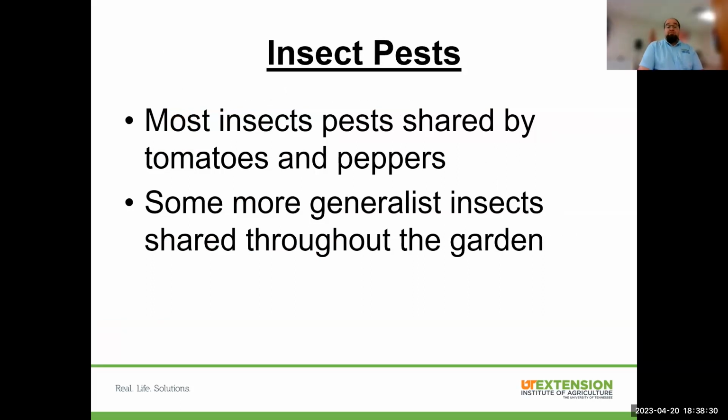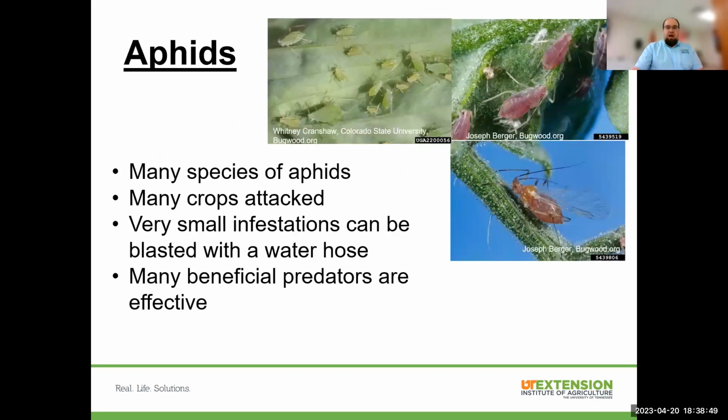When we start looking at some specific insect pests, we do find a lot of common insects between tomatoes and peppers. And certainly there are some insects that we find in the garden that are very much generalists. They don't care what they're eating, they'll eat on everybody, and so they share those with other plants. Aphids are one that would be a generalist, and we can find these on about anything in our garden. There are many different species of aphids. You can see them in different colors depicted there. They're very small and they typically start out with a very small infestation.